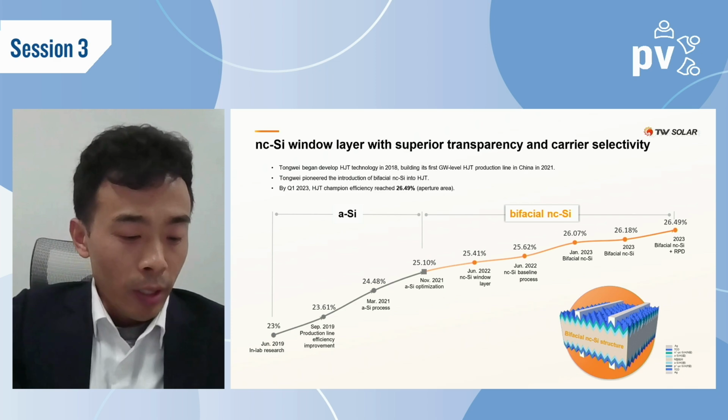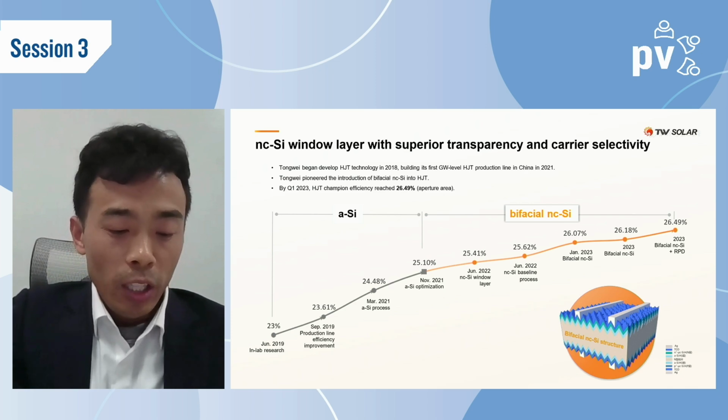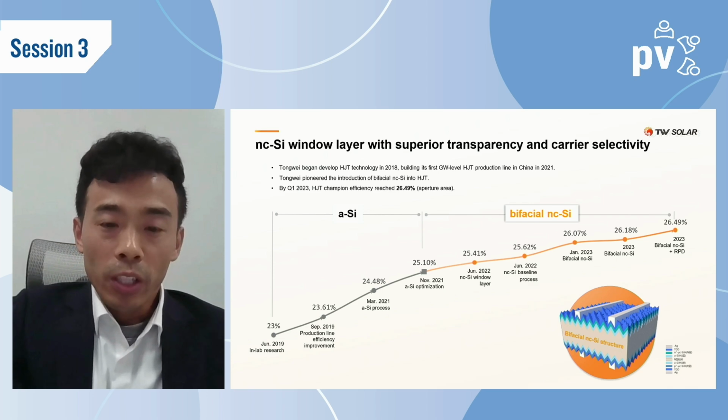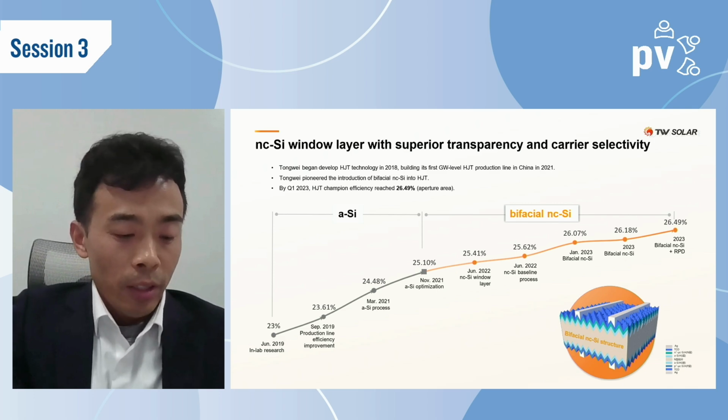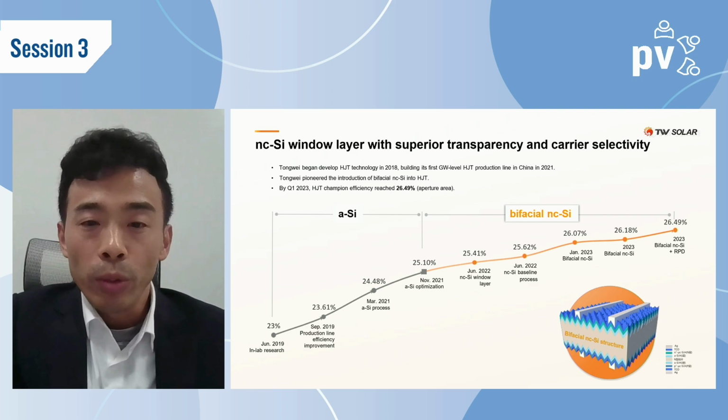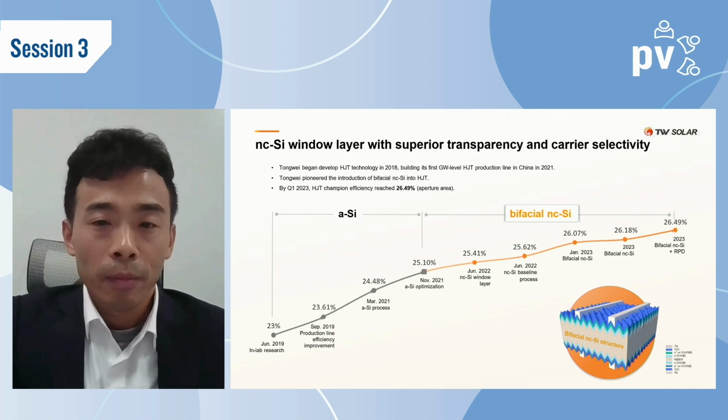Tongwei began developing HED technology in 2018 and building its gigawatt-level HED production line in China in 2021, as I mentioned before. And Tongwei pioneered the introduction of bifacial nanocrystalline silicon into HED. Therefore, by Q1 of last year, HED champion cell efficiency reached 26.49%.